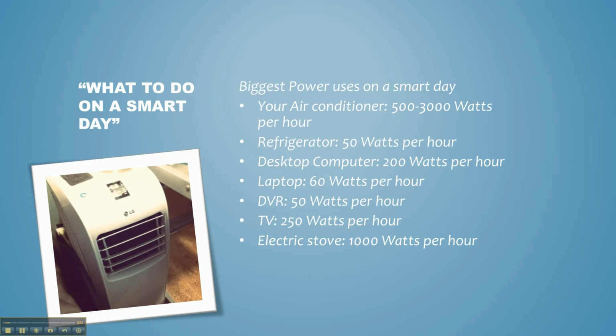Turn off your computer and use a laptop. Laptops are quite a bit more power efficient. Use your laptop on battery during those 5 hours, so just don't be charging your laptop during that time. Turn off your DVR if it's not scheduled to record any shows at that time. That means unplugging the DVR if possible.